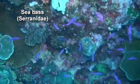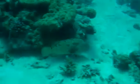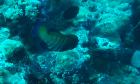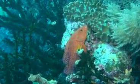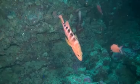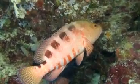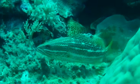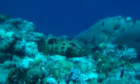The sea bass family contains about 450 species, including small fish and the large groupers. Members that I caught on camera included the peacock grouper, masked grouper, coral grouper, saddle grouper, slender grouper, and what appears to be the camouflage grouper.